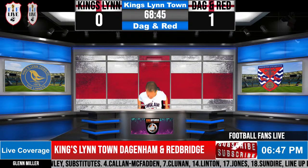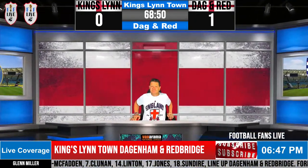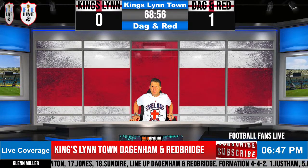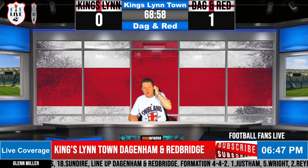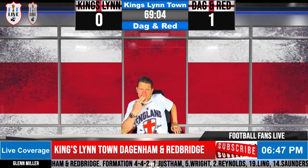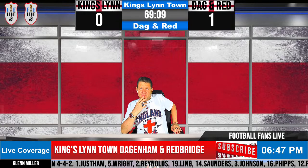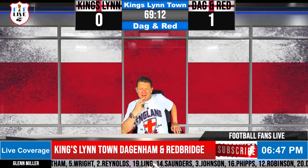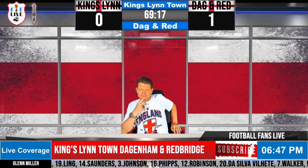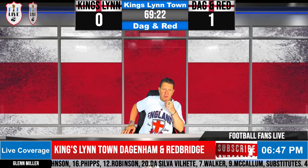69 minutes, just over 21 minutes to go. Can we get an equaliser from Kings Lynn? They've not looked like scoring in this second half, it must be said. And they've given the ball away cheaply again inside their own final third. And they clear... They won it back. It was played down this near left-hand side by the number 10. And he just put too much on it. I don't know what he was expecting from his teammate. But even Usain Bolt wouldn't have caught that ball.